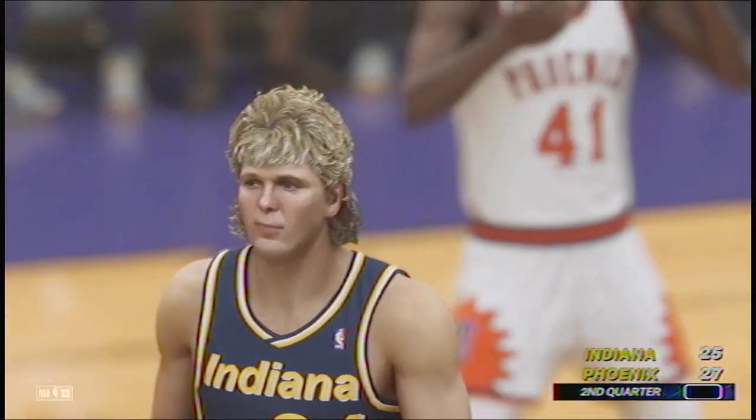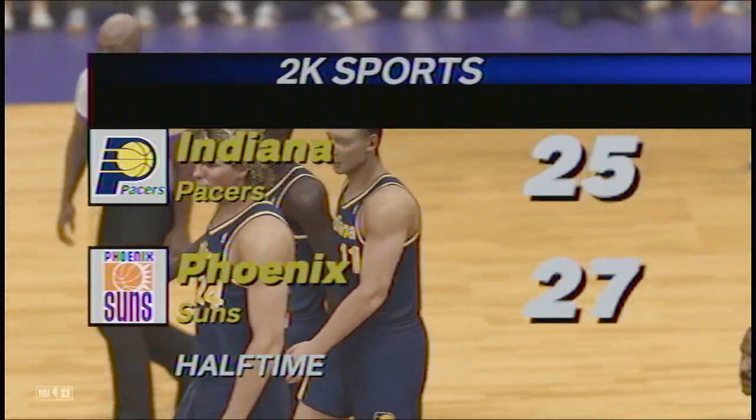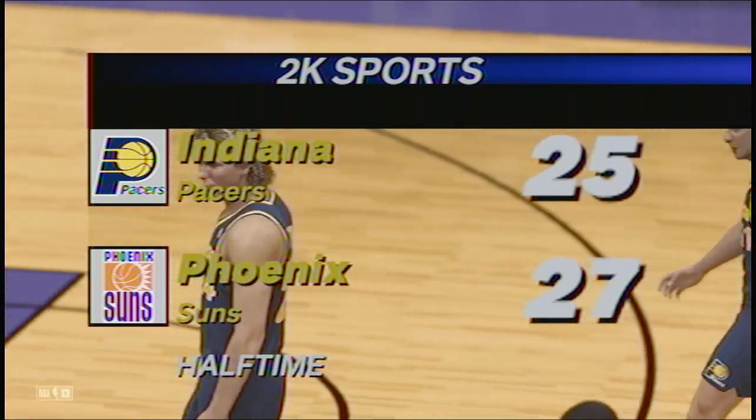Boy, what a quick shot by Ainge. Gets the ball and doesn't waste any time knocking it down. And that's it for the first half of action. What's been a very close game here. Suns lead by 2. And join us right back here after the break for the start of the second half.